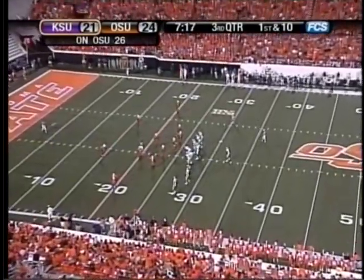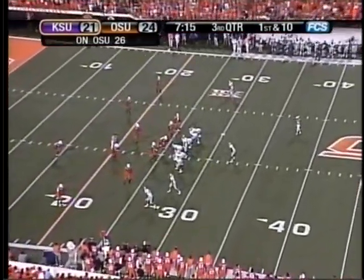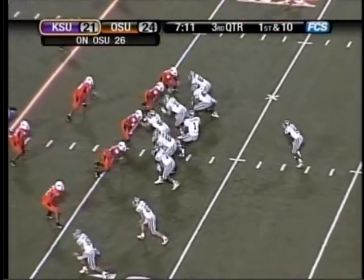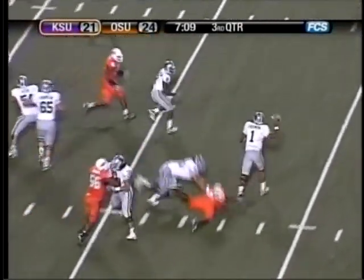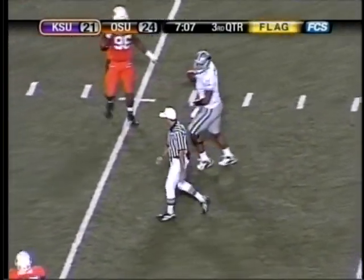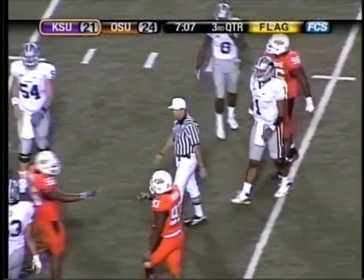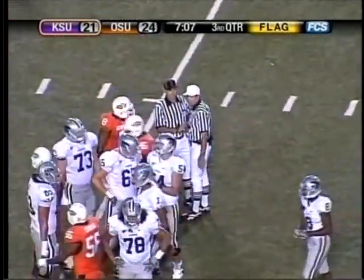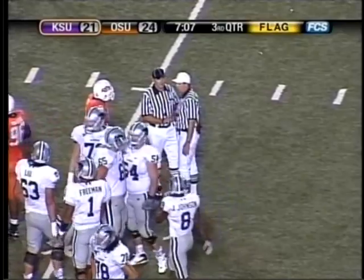Kansas State 1st and 10 from the Cowboy 26. 2 receivers left, 1 right. Freeman under center, gets the snap, drops back to pass, under pressure, and just throws it away. That's intentional grounding right there, or holding, one of the two. It's not intentional grounding because it's at the feet of Johnson, but it's got to be holding on the Kansas State offensive line. Yeah, he just threw the ball into the ground.